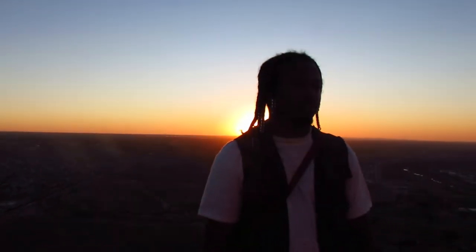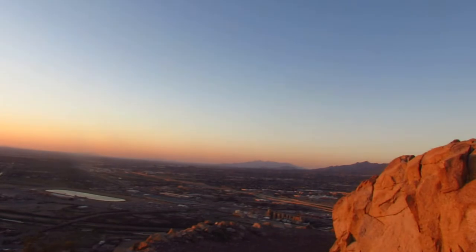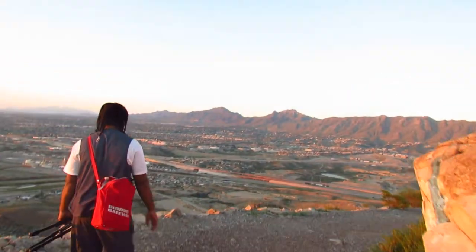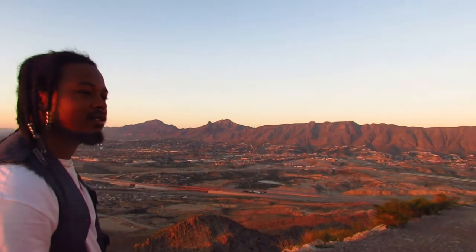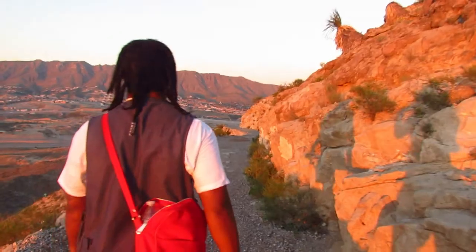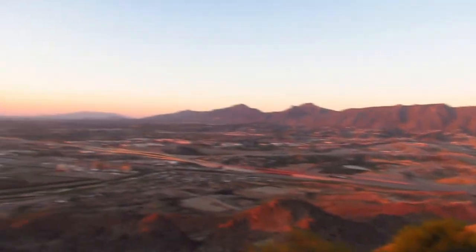Beautiful. We're on our way down. We're trying to hurry up. But look how beautiful that sunset is. Colors right here. How beautiful and pink the sky is.